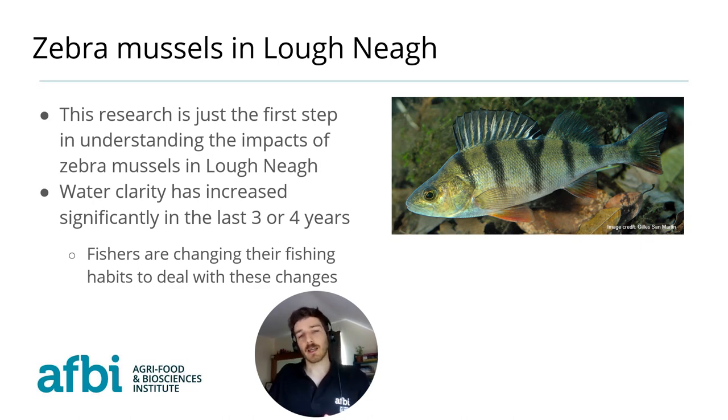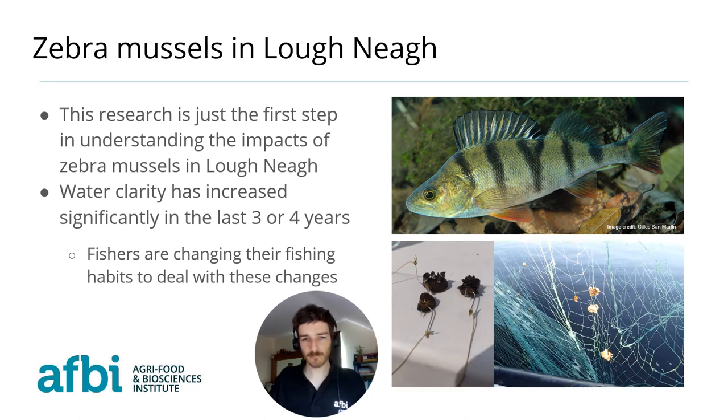So not only do they change their tactics in terms of the time that they set their lines, they're also finding that their lines and their nets are being fouled by zebra mussels quite quickly. And here's a couple of great examples of that. These are hooks from an eel long line, which have been fouled by zebra mussels. And this is very quick. This is only maybe 24 hours or so to see this effect. And this is a net. And as you can see, these clumps of zebra mussels are clinging onto it there. Another problem is that because zebra mussels can be quite sharp when they form these aggregations, a lot of nets can be cut or become tangled in zebra mussels as well. So it's really important that we get to grips with what's going on in Loch Ness for the fishery as well.